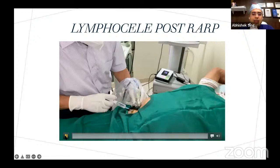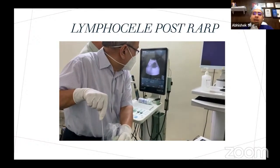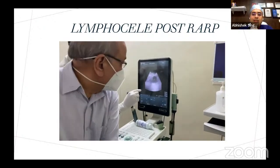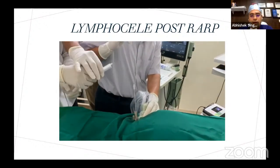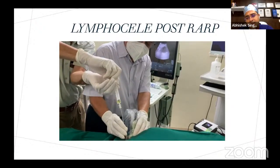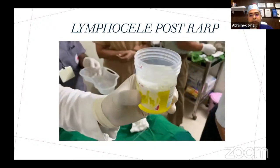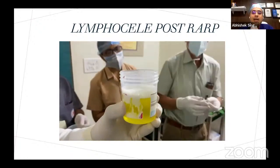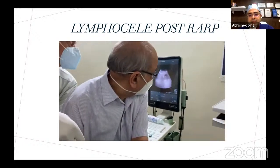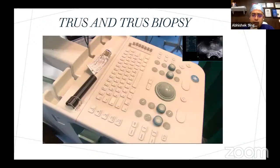Another situation where there is a collection post radical prostatectomy. So you want to aspirate this collection, send it for examination to know whether this substance is urine or lymph. So here is sir doing a puncture into that lymphocele and aspiration clearly tells you that this particular fluid is lymph. It was sent for biochemistry and sclerosant in form of betadine was instilled into the cavity. So that is another important use.